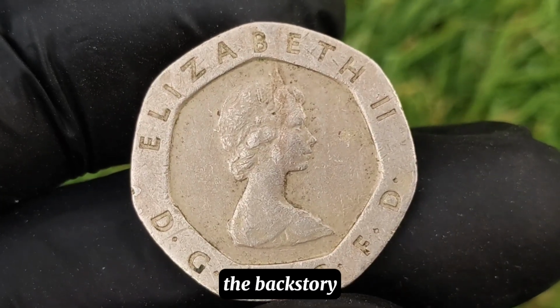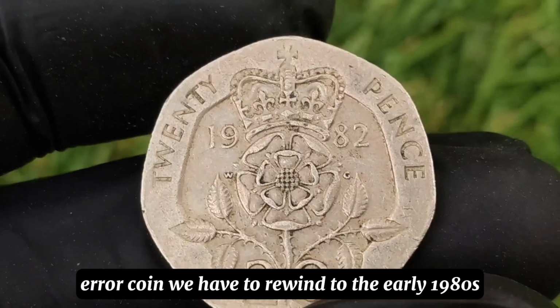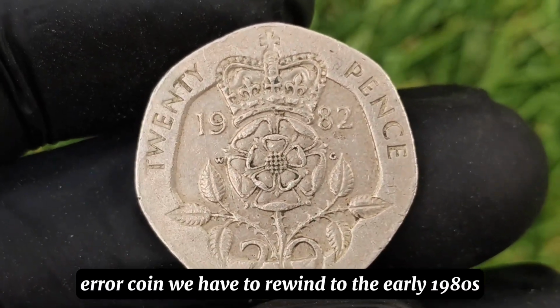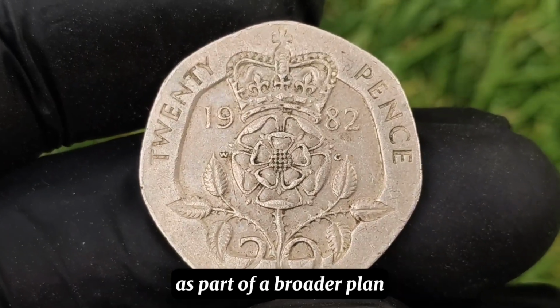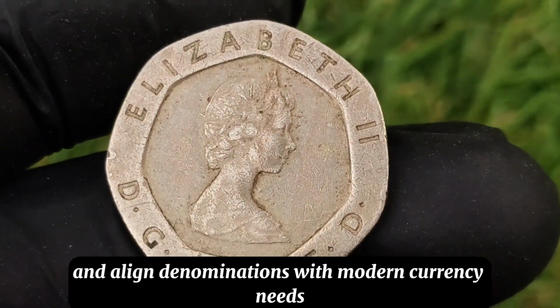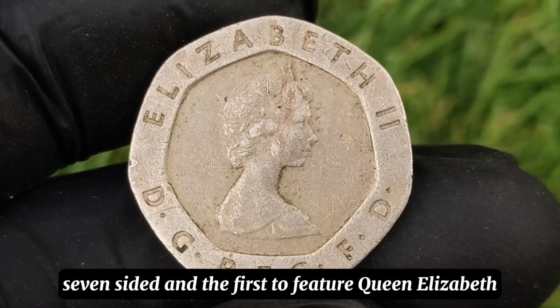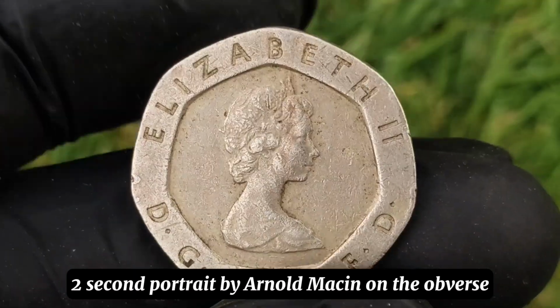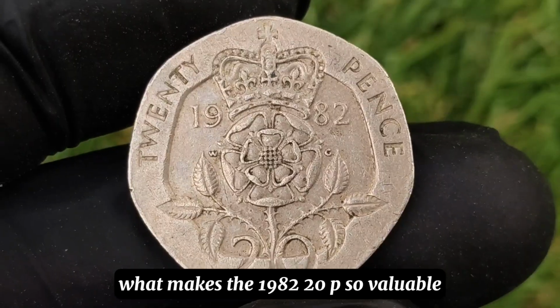The backstory. To understand the significance of the 1982 20p error coin, we have to rewind to the early 1980s. The UK introduced the 20p coin in June 1982, as part of a broader plan to improve coinage efficiency and align denominations with modern currency needs. It was the first UK coin to be heptagonal, seven-sided, and the first to feature Queen Elizabeth II's portrait by Arnold Machin on the obverse. What makes the 1982 20p so valuable?